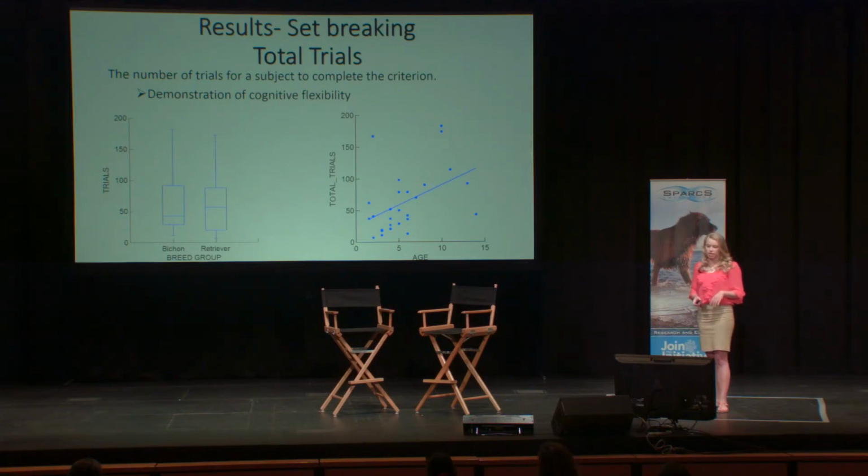But as you can see from the best fit line, we found a strong age effect. So these younger dogs were more easily able to adjust their strategy compared to the older dogs, which could be an indication that they lost some of their cognitive flexibility.